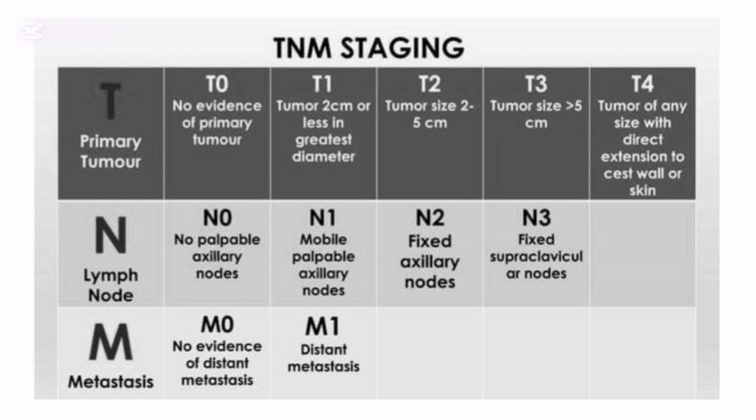Now T0, here there is no evidence of primary tumor. In T1, the tumor is 2 cm or less in greatest diameter. In T2, the tumor size ranges from 2 to 5 cm. In T3, the tumor is greater than 5 cm, and in T4, tumor of any size with direct extension to chest wall or skin.